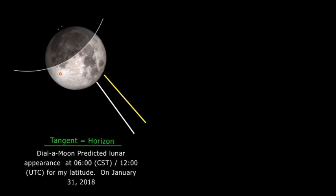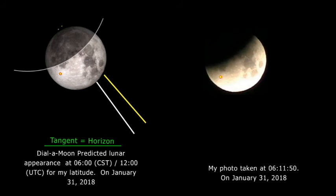So Dial-A-Moon predicted lunar appearance at about 6 a.m. Central Standard Time, 12 a.m. Universal Time, for my latitude on January 31st, 2018. So this is what the prediction is, all right? Does it match my still shot? Here's my still shot. There's the date and time it was taken.